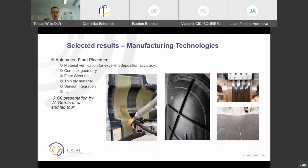Next, we've been looking into manufacturing technologies, and mostly at NLR the developments have been performed on automated fiber placement. You can see by those pictures that the complex geometries of those demonstrators require quite a lot of technical discussions and concept studies on how and where AFP can be used for which material. What are the material requirements so that the material can be laid up with excellent deposition accuracy? What are the potentials of fiber steering?